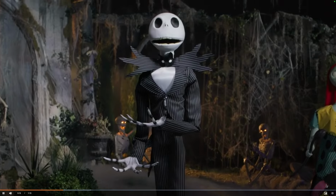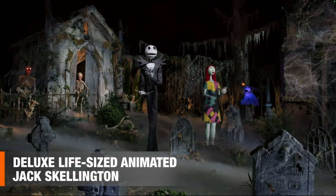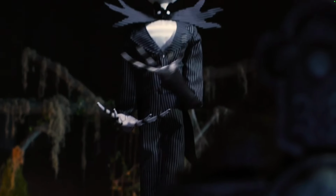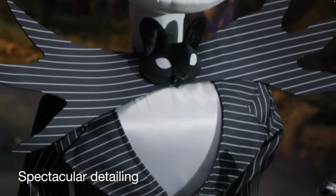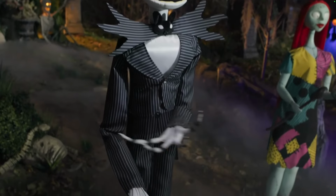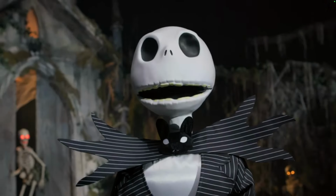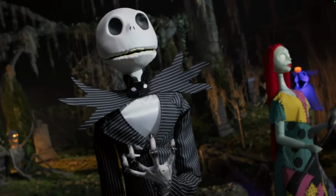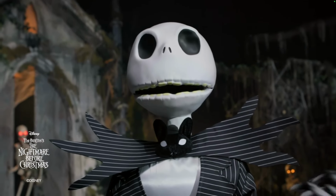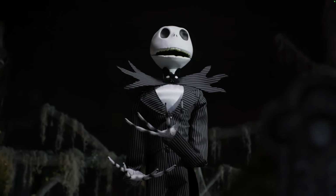Reigning over the hills and graves of Halloween Town is the deluxe life-size animated Jack Skellington. Standing 6.5 feet and dressed in his signature pinstripe suit, life-size Jack is one tall drink of death. His oversized bow tie bears a black bat's head at the knot, and his spotless black shoes glisten in the full moon's light. Trigger his motion or sound sensor, and Jack comes alive. His arm and long fingers extend, and his mouth moves as he laments a festering... Bravest off their feet.